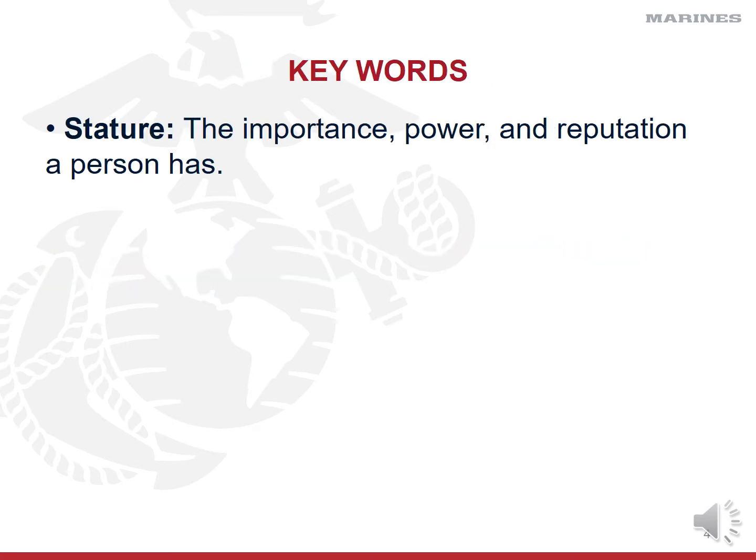So in order to have a better understanding of some of the jargon and the lingo throughout this class, let's talk about some of our key words. The importance, the power, and the reputation that a person has is called their stature. Now, within our military rank structure, the higher rank you earn, the more responsibilities you have, the higher stature you gain.